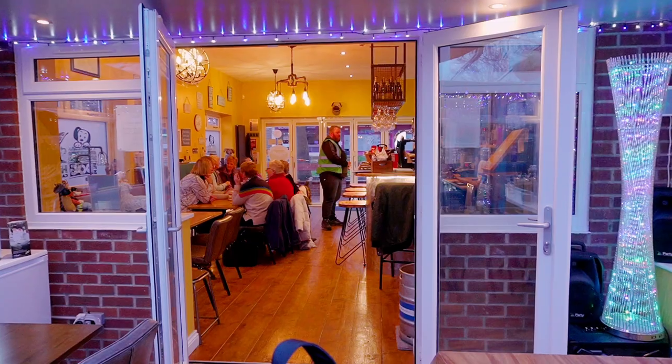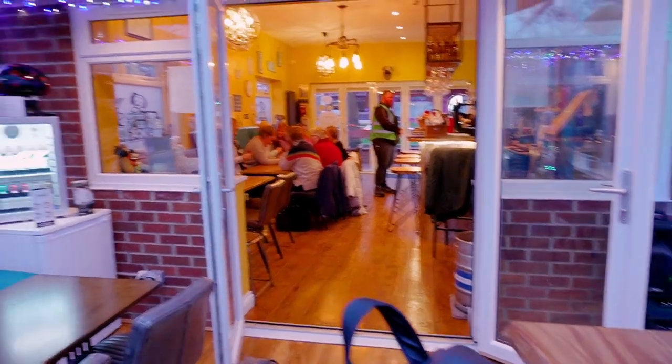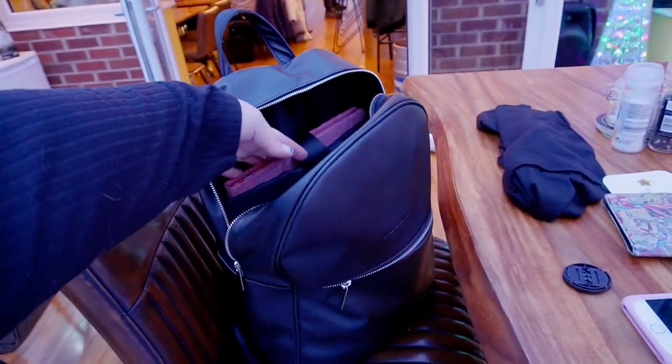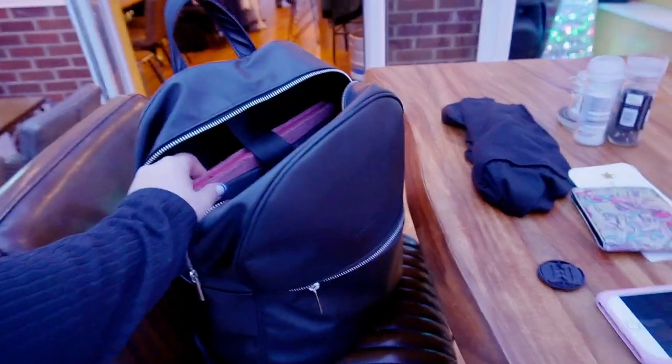We've come to the doghouse and we're sat in the conservatory bit. And now I'm gonna get my iPad out and do some doodling.